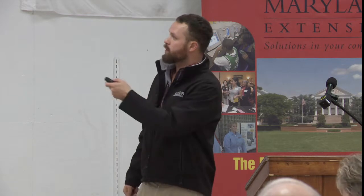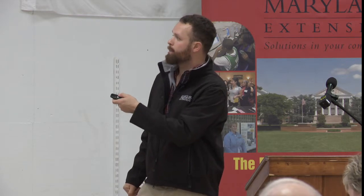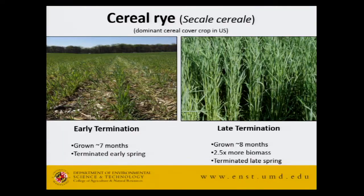And this is an example here. Early termination of a cover crop. This was grown 7 months. It was terminated in early March. And you can see it's not that big. It's about ankle height. Grown one extra month, we got approximately 2.5 times more biomass.